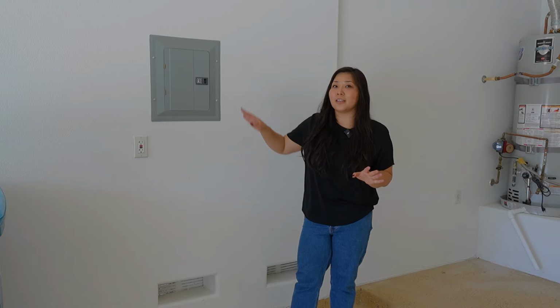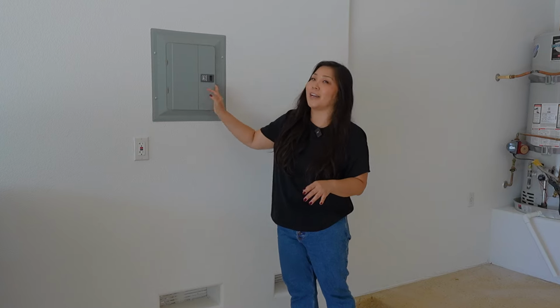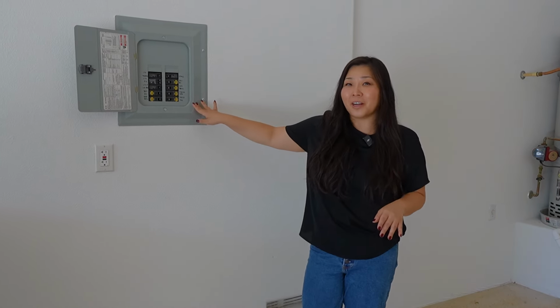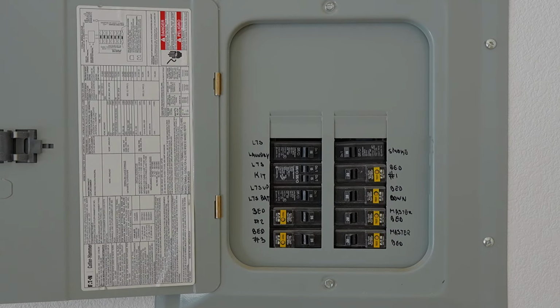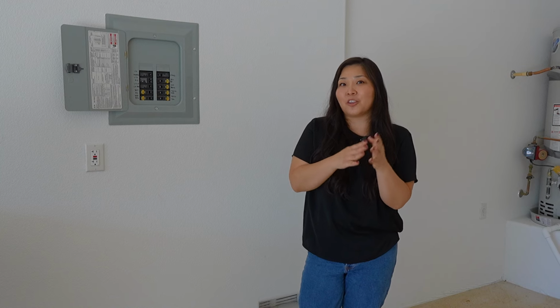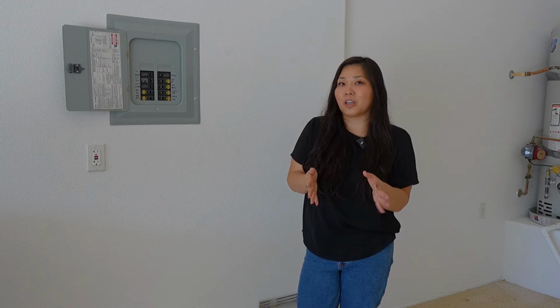Another item is your circuit breaker. I typically like to take a look at the circuit breaker. Is there a lot of rust? Is it warm to the touch? Is there a burning smell? Then those are all signs that you possibly need to replace the circuit breaker.